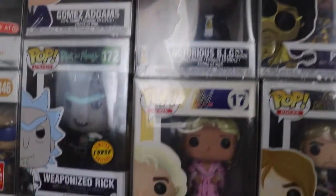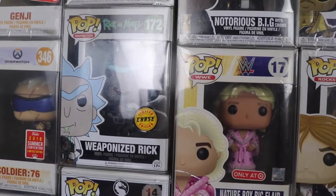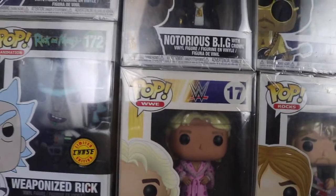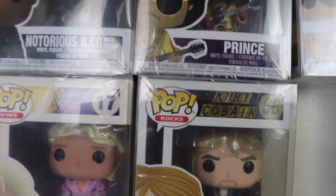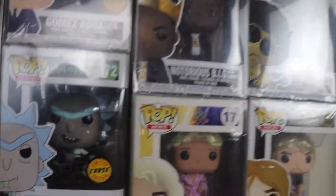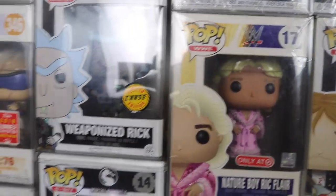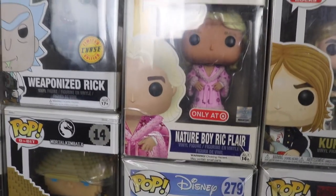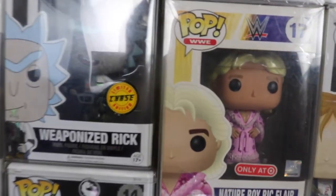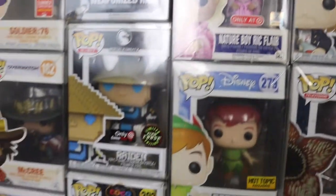Next we have the Chase Weaponized Rick. Let me see, hold on, this light. I gotta move this light, it's about to burn me. There we go. Weaponized Rick. Then next to him, the Icon Nature Boy, Ric Flair. Woo! What you know about Ric Flair? What y'all know about Ric Flair?